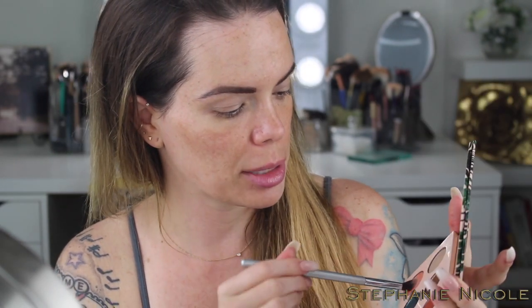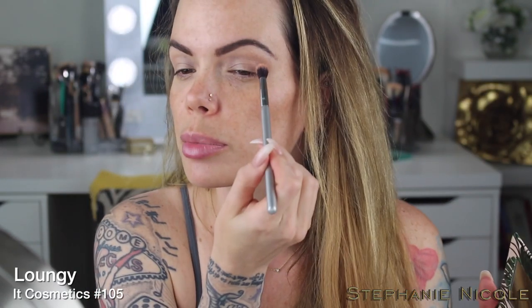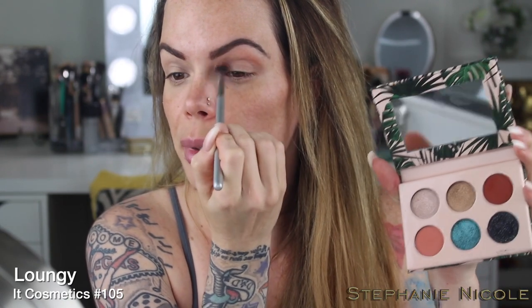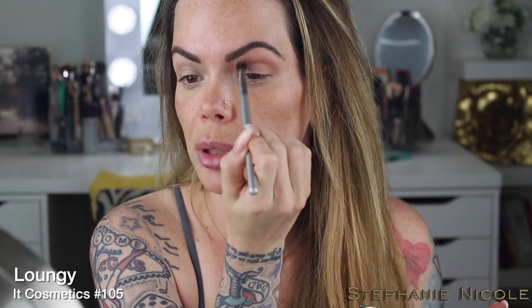So first, I'm going to take this peach color on a fluffy brush, and I'm going to use that as my transition color. I really like this color. I really like all the colors in this palette, actually. I was a little apprehensive if I would like this black with the glitter, because I typically don't like chunky glitter in my eyeshadows, but it's pretty beautiful.